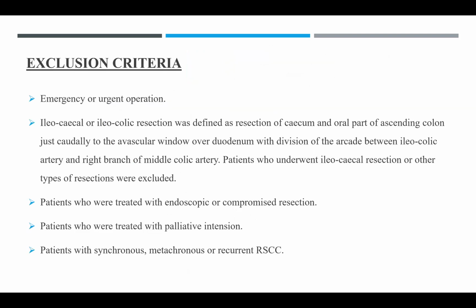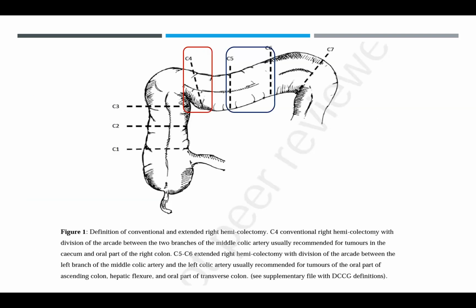What is it based on? Sir, that you didn't mention. In a right hemicolectomy, we will be ligating the ileocolic, right colic, and the right branch of middle colic artery, while in extended right hemicolectomy, along with ileocolic and right colic, we will be ligating at the base of the middle colic artery. Correct. So you include both right and left branch of the middle colic. Yes, sir. Okay, continue.